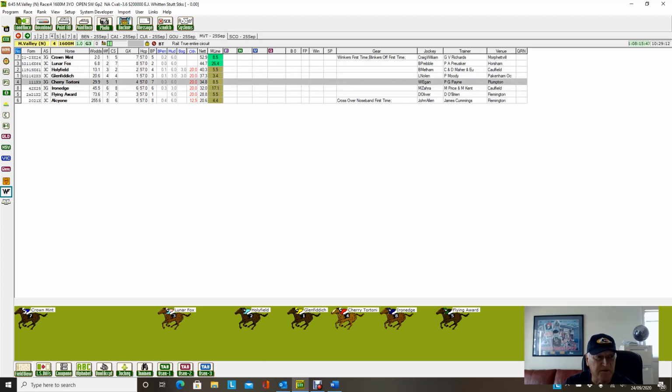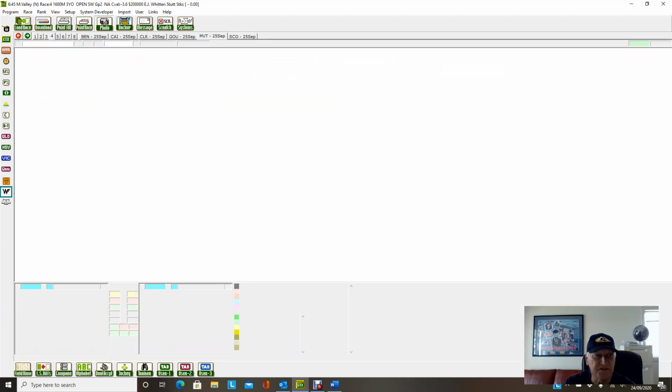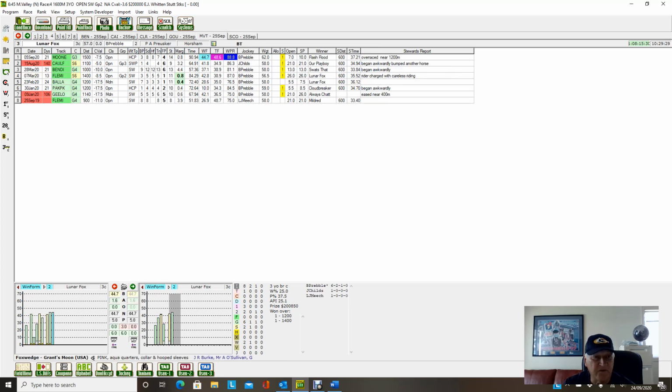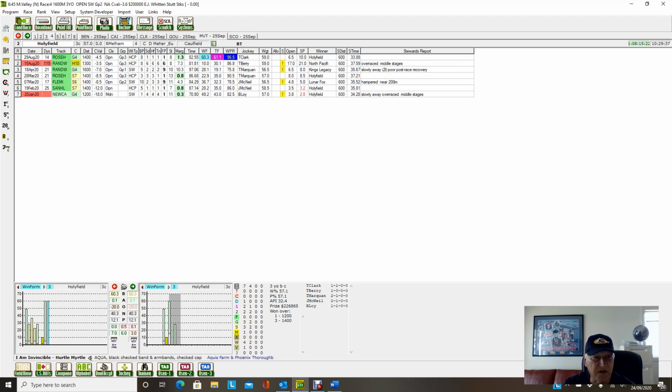Firstly, let us go to Crown Mint, and we can see the Winform runners highlighted, and that's based on its last start at Flemington, where it finished fourth, beaten 2.4 lengths over the 1,400 metres. Okay, our next horse in review is Luna Fox. It finished fourth at Moonee Valley over 1,500. That was behind Flash Flood. And then we move on to the next runner, which is Hollyfield. It has a 20-point penalty.